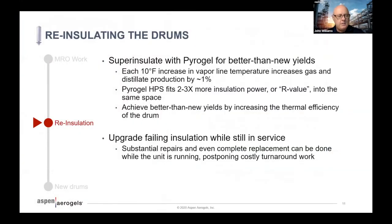Okay, so having introduced ourselves to the maintenance side of a delayed coker, often the next step is to talk about re-insulation, like a more comprehensive usage to re-insulate the drums and basically upgrade their performance. This raises two interesting possibilities, and I'm going to share a case study for each one. The first possibility is this idea of super insulating. You have a certain amount of space, a certain space claim around your existing drums for the insulation that you have right now. And that's typically between, say, 4 and 6 inches, 100 to 150 millimeters. So that's the space that we have to play with.